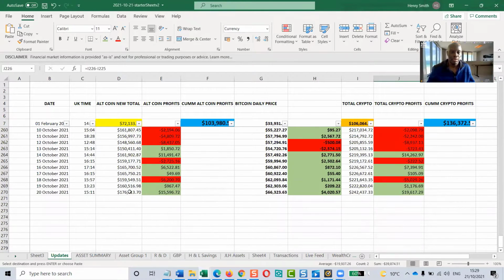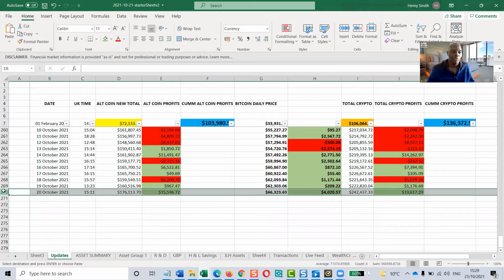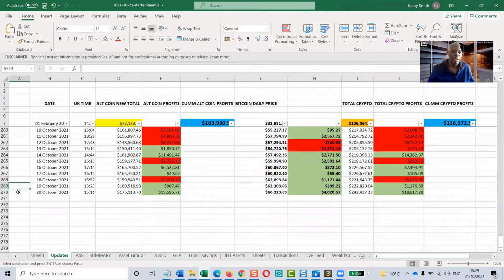So yesterday was a green day. The last two days were green. And Bitcoin also, yesterday was quite interesting. Bitcoin hit a new high yesterday, past its previous all-time high. I think it even hit 67,000. So that was an interesting day yesterday.